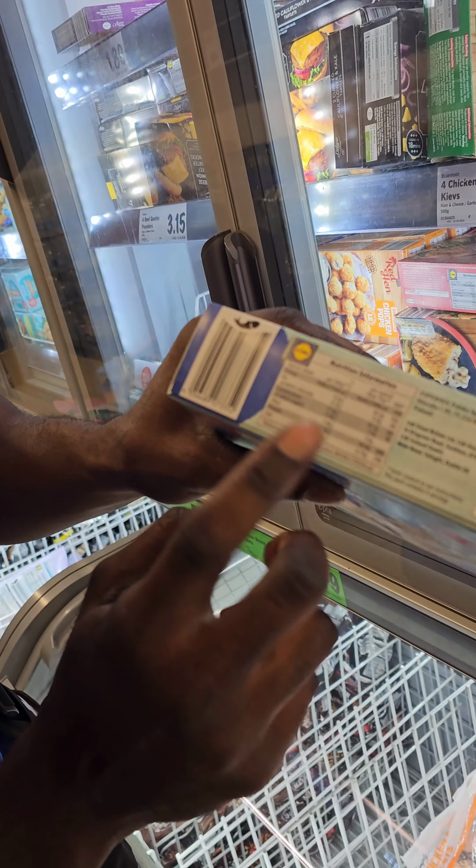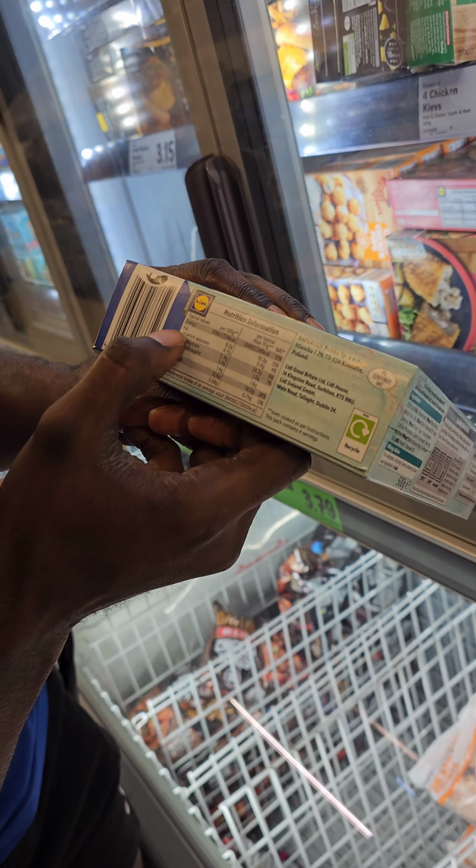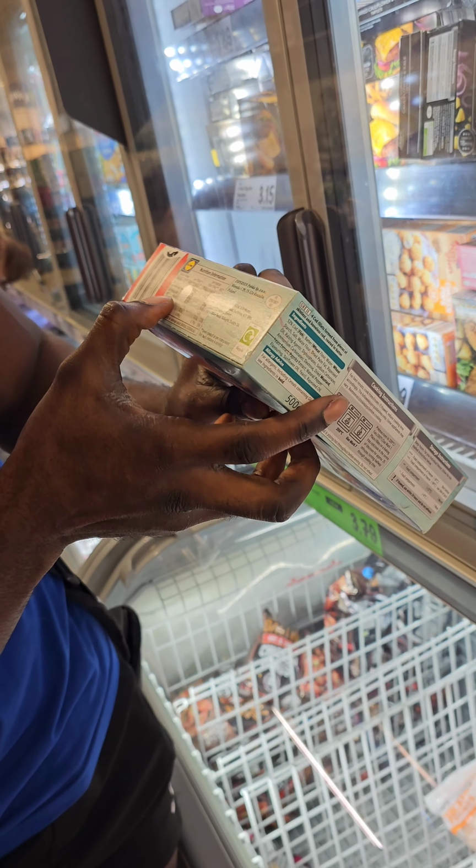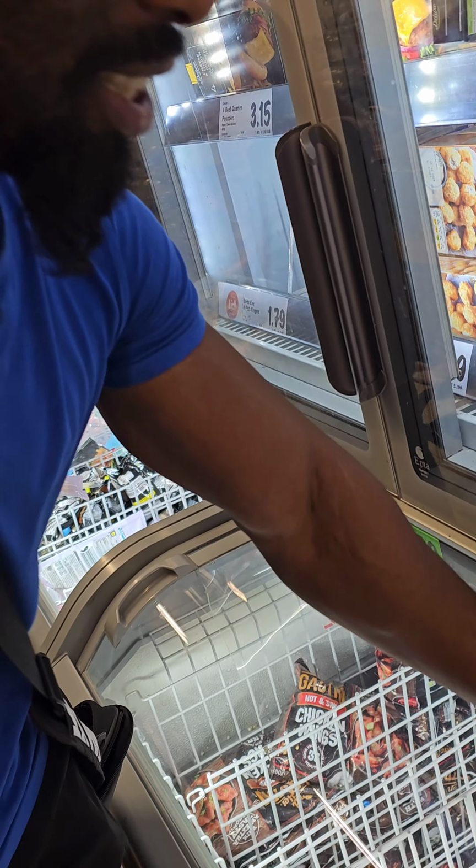So I'll get this one as it's higher, but then you also want to check the fat content as well. If you look at the fat, this is 9.2 grams, and on this side, this is 13.1 grams. So I'll initially get this one.